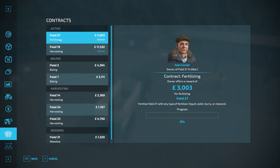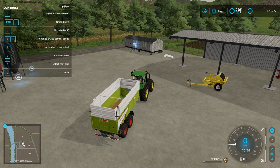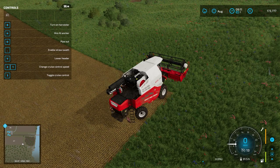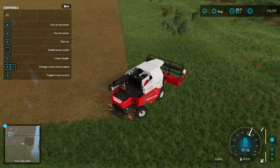So first things first, we do have our fertilizing contract. And we have our harvesting contract. Now, I left the harvester over at the previous contract we did. So I'm just going to budge on over to there and move the harvester to the new farm, which is number 19. I did go for moving him though, but for some reason he didn't want to move.